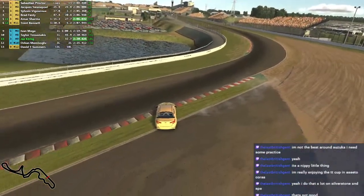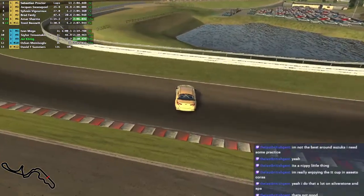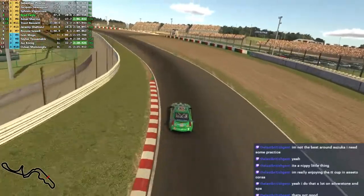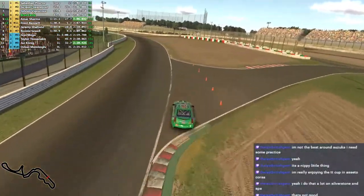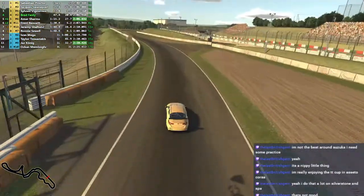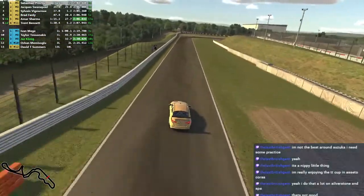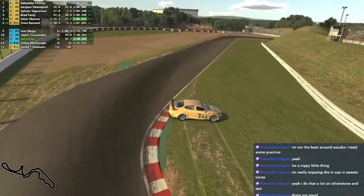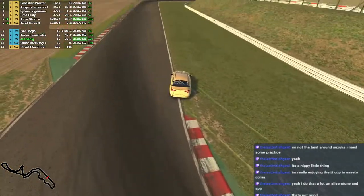Yeah, look how red hot that rear brake is. Your brake bias is way too far to the rear. That's why I'm not getting any braking done. Either braking way too late and having way too much, or not braking in a straight line. Especially in these cars, you have to do that.